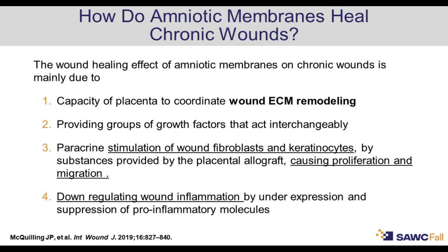The number 3 is the second most important factor. Why do placental products help chronic wounds? Well, because they do what we call paracrine stimulation of fibroblasts and keratinocytes. What does paracrine mean? It means that the keratinocyte in our amnion product sends some signaling molecules not to the other cells of the amnion, but to wound cells. Those cells receive a molecule that is signaling them to switch to a migrating proliferative phenotype, meaning one molecule from our dressing goes down to the wound and tells the wound, start moving, start rebuilding. I think that's the single most important contribution of the amnion layers to our chronic wounds.